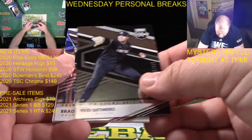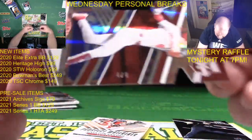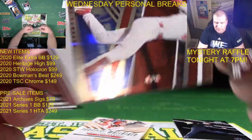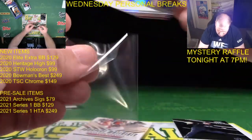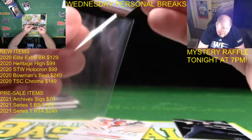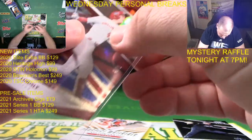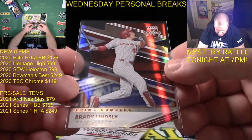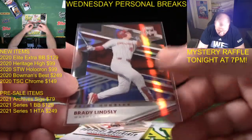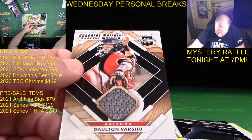You got Detmers out of 999. Ooh, Brady Lindsay die cut out of 8. 4 of 8. Brady Lindsay. Die cut out of 8. Man, these die cuts are hard to sleeve. Brady Lindsley out of 8. 4 of 8 there. That's a nice one. Here's Dalton Varsho Prospect Materials.